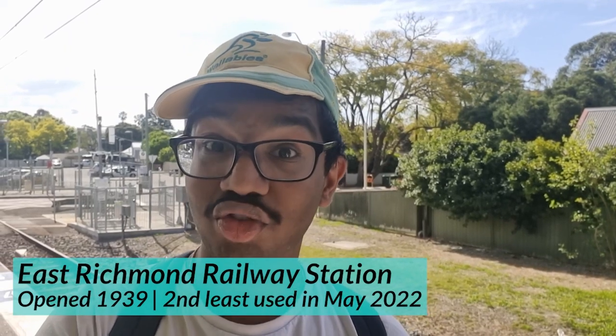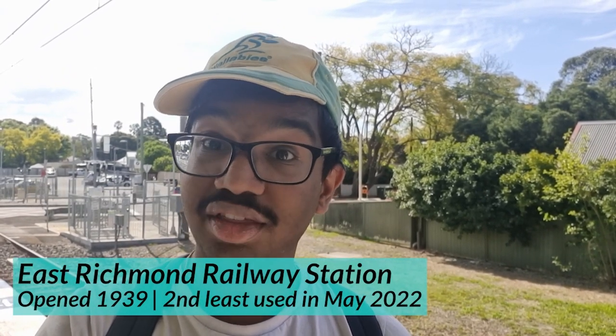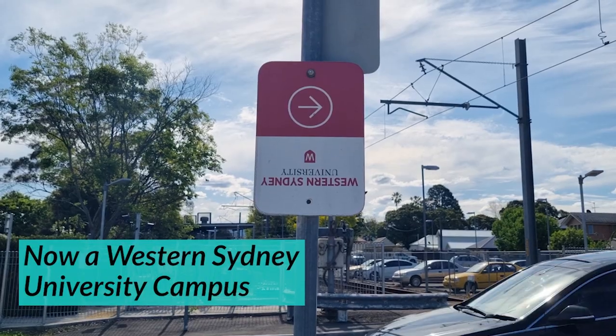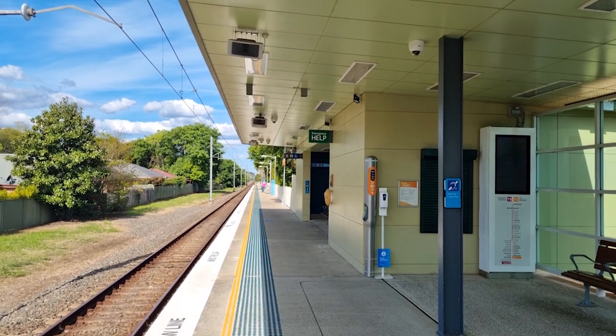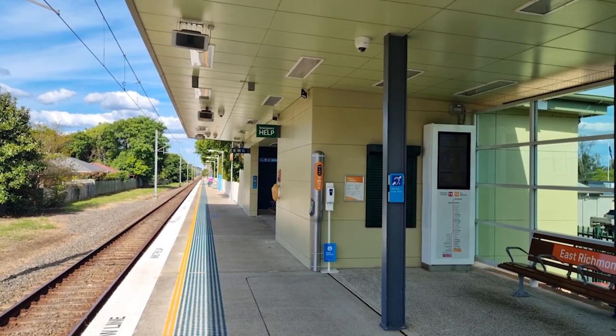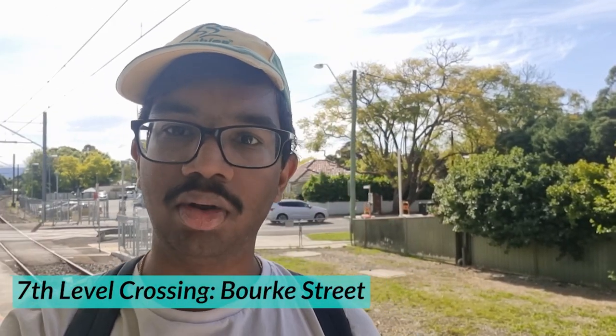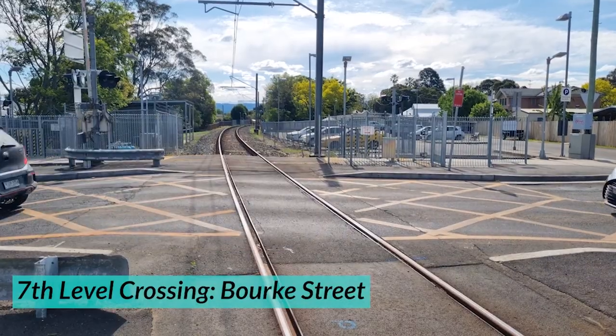Alright, so I'm now at East Richmond Station. This station opened in 1939 to provide access to the Hawkesbury Agricultural College, as well as East Richmond in general. In May 2022, it was the second least used station on the Sydney network, just behind Vineyard. The seventh and final level crossing is located right there at Burke Street, just west of the station.